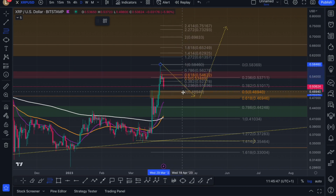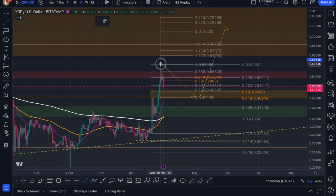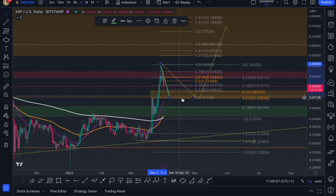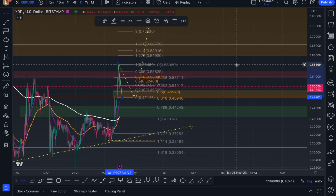Okay, and what I'm going to do now with the fibs is just guesswork, because we don't actually have a low. But let's say that the move continued down to here, to the 618. I've placed the fibs on the 618. We would then look for a break of the high over here and then look for continuation to our higher price targets, which was 60 to 90 cent.